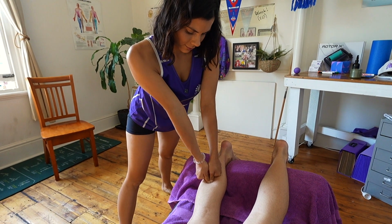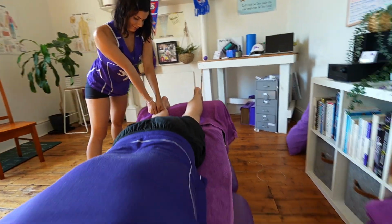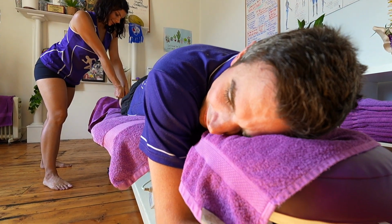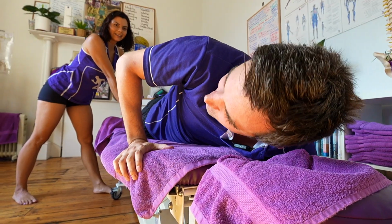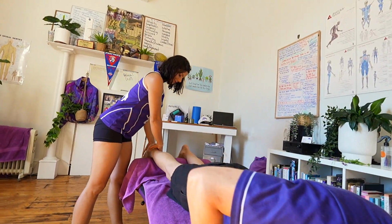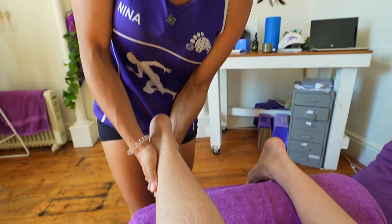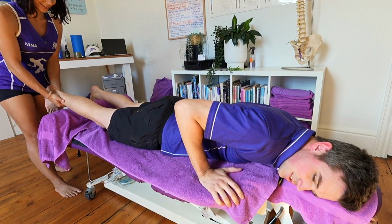Oh, Nina, you found something there. Oh, that's good. I'm getting some good referral there to the back of the knee. Oh. So, can you tell me from 1 to 10? That's almost crampy. Sorry. Stretch that out. Oh, Nina, that was good though. Give it a bit of a stretch. So we can stretch this to end that cramp. Nina, that was where it needed it though.